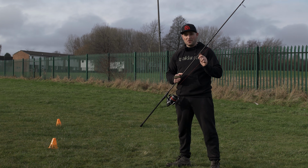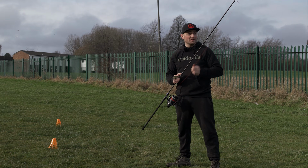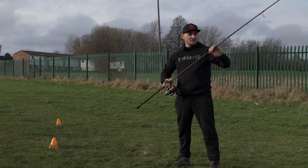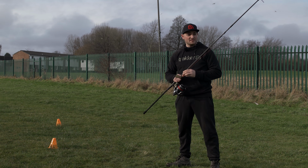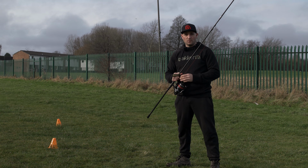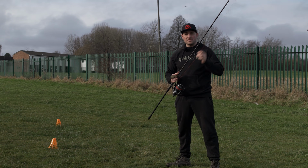Now I know there's a lot more in this blank, so I'm really going to hit this one. I've got a lot of confidence in it. I have cast this rod a few times before to distances over 180 yards. Granted, the weather conditions were slightly better then, but I do think there's a lot more in it than 160. So I'm going to give it a good whack now and see what we can get out of it.